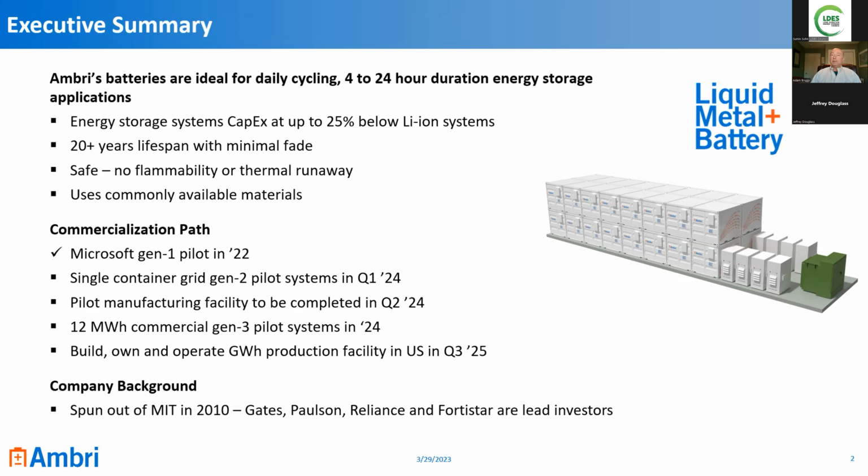Very safe technology. There's nothing flammable associated with it. It doesn't have a thermal runaway possibility. And the materials, as I mentioned earlier, are unique. We use calcium as the negative electrode in this battery, and we use antimony as the positive electrode in this battery. And we're not familiar with any other company doing any work with calcium antimony batteries. One of the reasons that it's not common to see other people do that is that it's a high temperature battery system, and so it requires these materials to be heated up before they're useful as battery technologies, and I'll talk a little bit more about that.